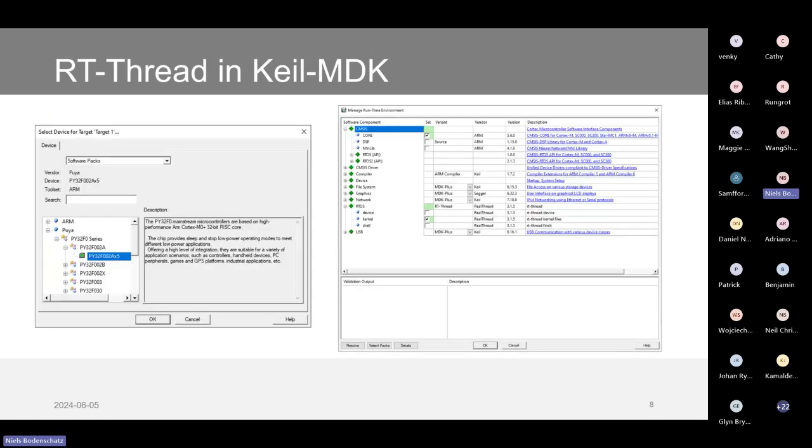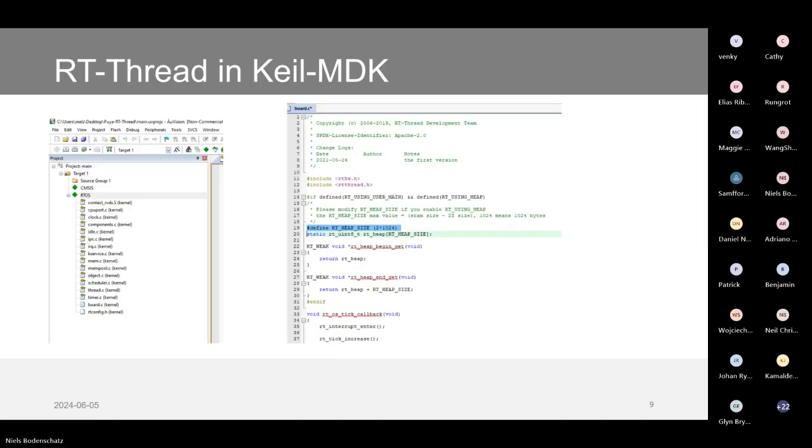As mentioned, this is a normal MDK dialog where you select the parts you want: software components and targets. There also are still limitations in the usability. For example, we have to manually adjust the RT heap size, which is by default 16 kilobytes, which is way too much for this chip. So we have to drop it manually in the config.c file to 2 kilobytes to get it up and running.